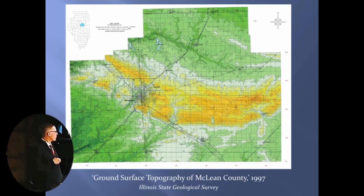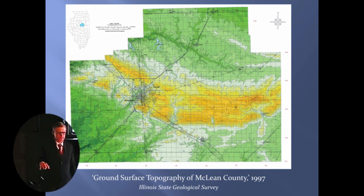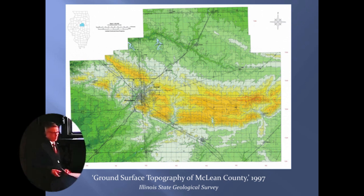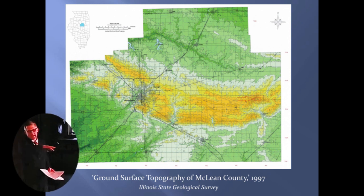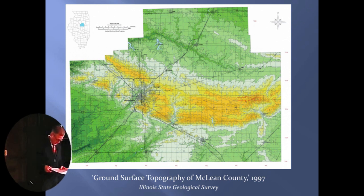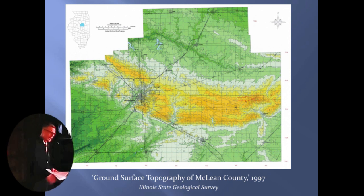This is a topographical surface map of the county of McLean, right? And the brighter colors are higher elevations. So what you're seeing here, that big line coursing through the heart of the county, is the Bloomington Moraine. It's the fourth largest moraine in the state of Illinois. It's at points about 100 feet higher than the surrounding terrain. It courses through northern and central Illinois in a wide arc.